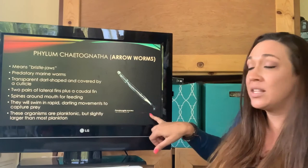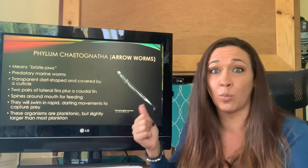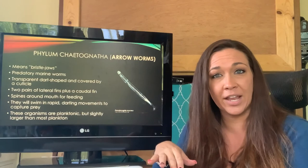And you're like, wait a minute, this worm can swim? This worm can swim really well. And that's because he's pretty much only going to be found in the water column. You're not really going to find them on the benthic anywhere. You're just going to find them in the water column. So they are constantly swimming with the help of these fins.